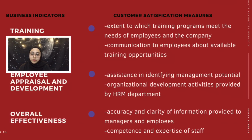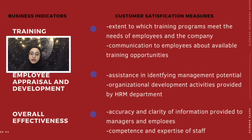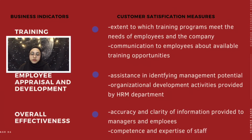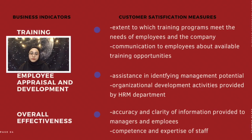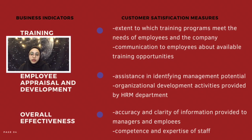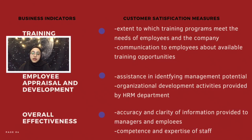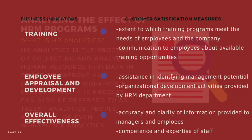Number five, employee appraisals and development. It is about existence of a system for identifying management potential, and the organizational development activities also provided by the HRM department. Number six is overall effectiveness. It is the accuracy and clarity of information provided to managers and employees, and also the competence and expertise of the staff.